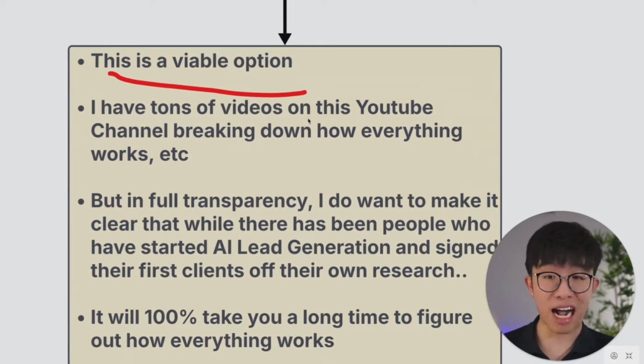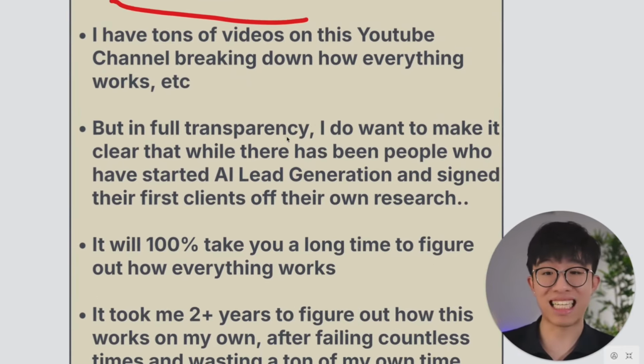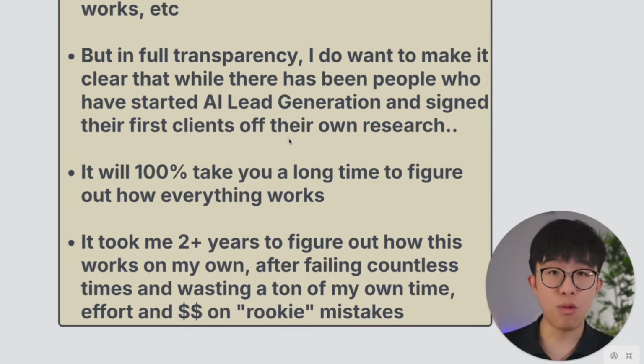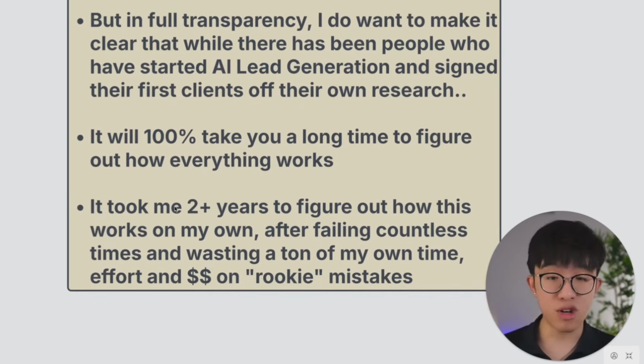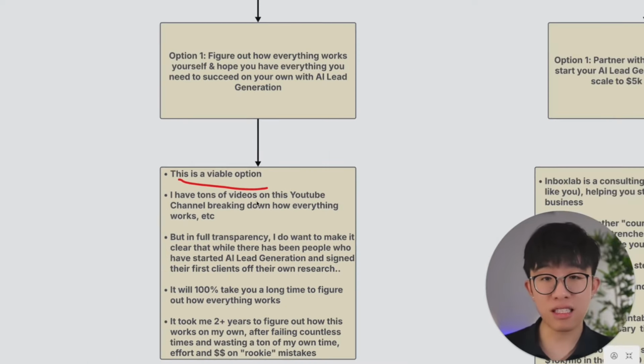And this is a very viable option. I have tons of videos on this exact YouTube channel breaking down how everything works in detail. But in full transparency, while there have been people who have started their own AI lead generation businesses and signed their first client on their own research, it 100% will take you a long time to figure out how everything works. It personally took me plus years of just figuring out how everything works, throwing a million things at the wall, seeing what sticks, and just failing countless times and wasting a ton of my own time, effort, and money on rookie mistakes. But that's a viable option for you if you're looking to start this on your own.